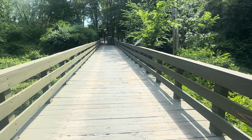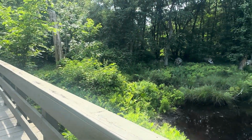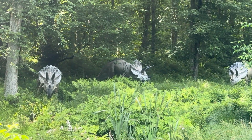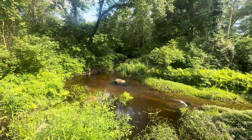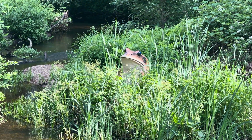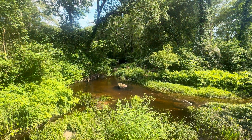So, crossing this bridge, and off to my right, I see a family of a few Triceratops over there. But then off to the left, it looks like just a huge frog, to be honest with you, from what I can see. A dino frog? Did frogs ever get that big? I've never heard that they did.